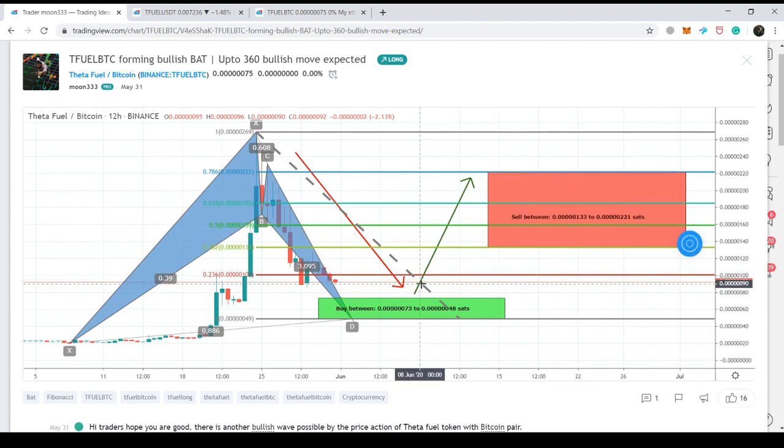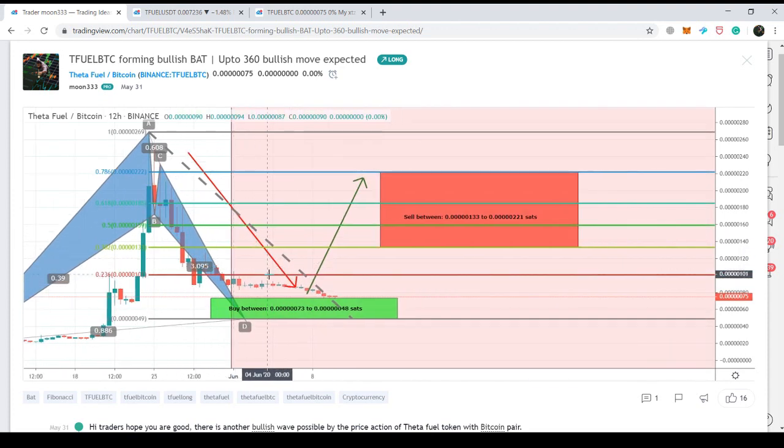Now I'm playing this chart, and we can see that the price action has entered the potential reversal zone. At this time, we have a spike up to 73 satoshis, and this potential reversal zone starts from 73 satoshis. So it has just entered this potential reversal zone, and as per the Fibonacci sequence, I have set the sell targets from 0.382 to 0.786 Fibonacci projection of the A to D leg. I will also mention these targets in the video's description.